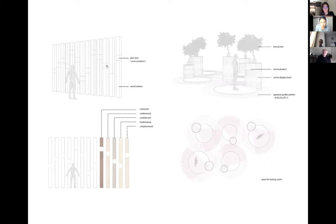Yes, the first one is for the aroma display. Each column is made of different wood, and inside the column there is a square glass box containing aromas.